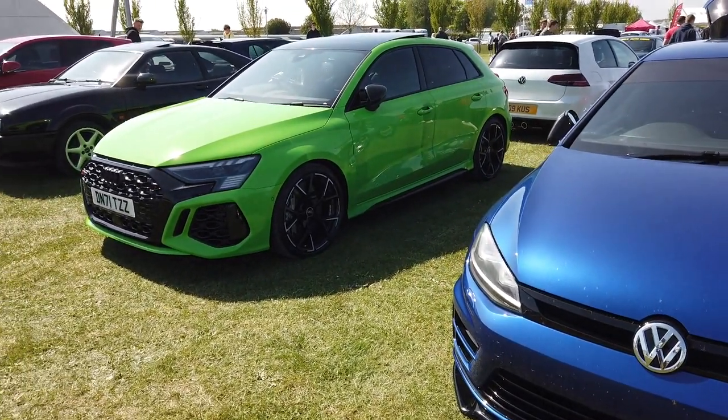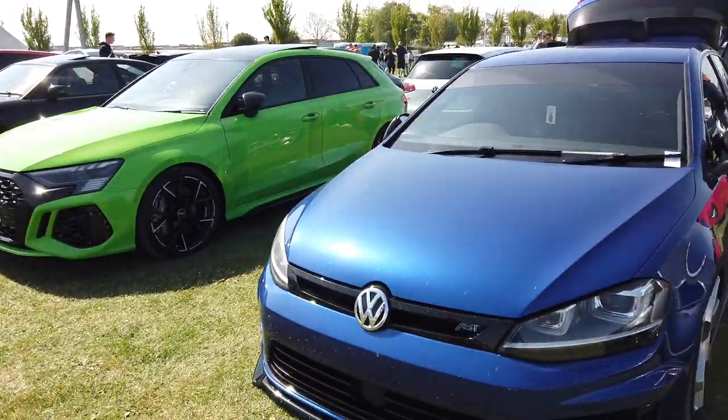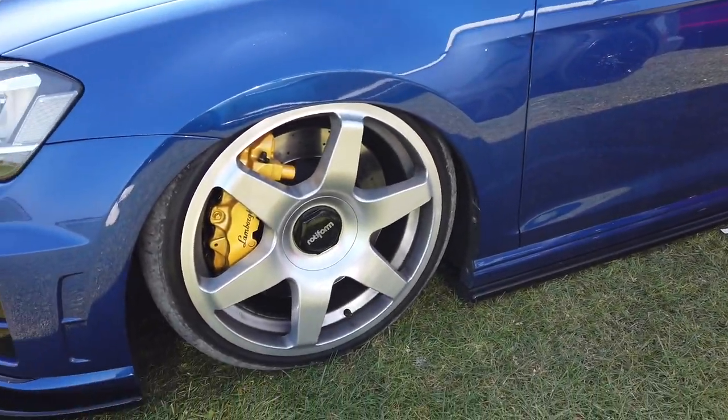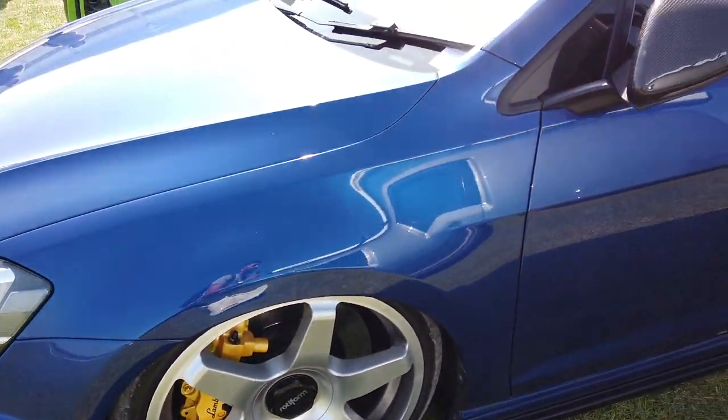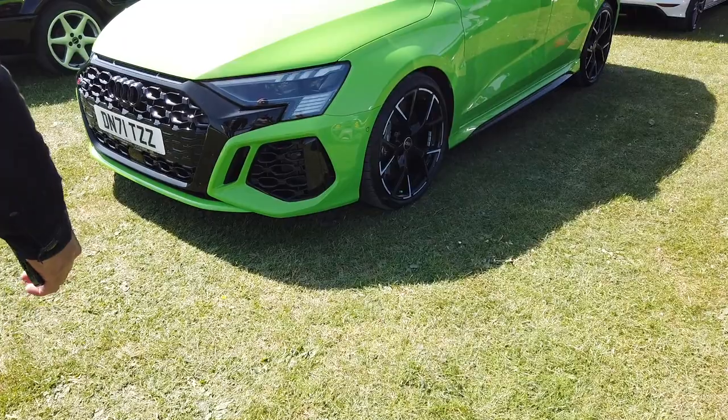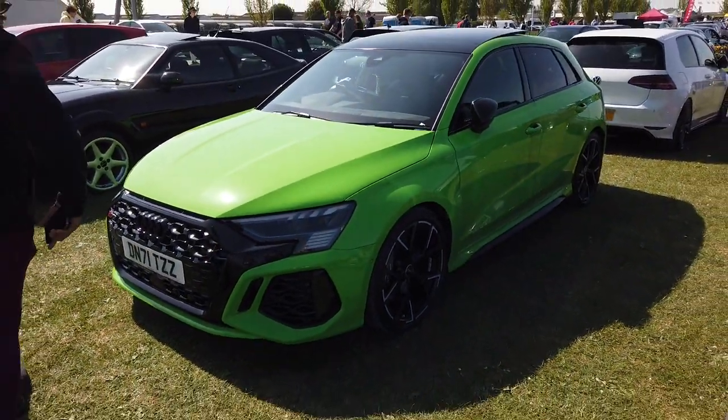I actually thought that was a saloon from afar. They rang me up when I got the car. He's got the RS3 pots as well, I think. Yeah, the new RS3 does look really nice, to be fair.